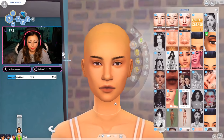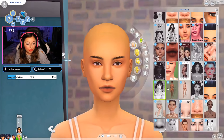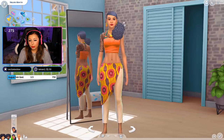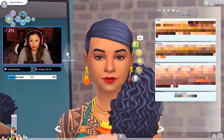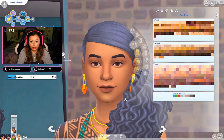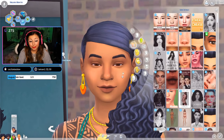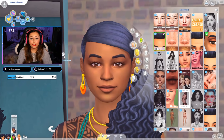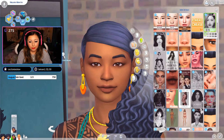Not sure. Okay, so skin details for her. Let me just quickly have a look at Nailani because she's probably going to look similar to her mum. So let me have a look at her mum a second. Her mum's really cute looking, honestly. Look how sweet she is. Why does she look so nice? This is not fair because she's not supposed to be nice. Like, why do you look so nice?